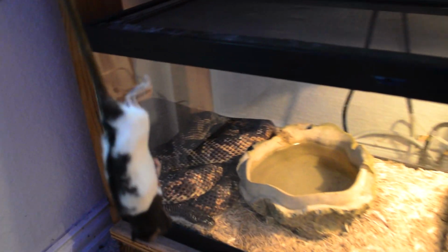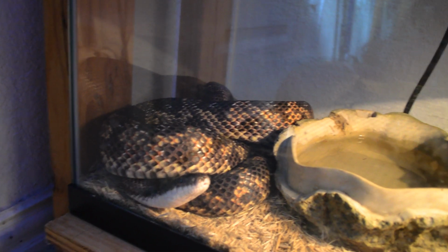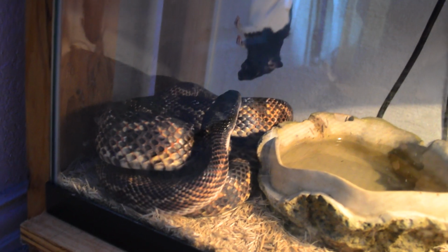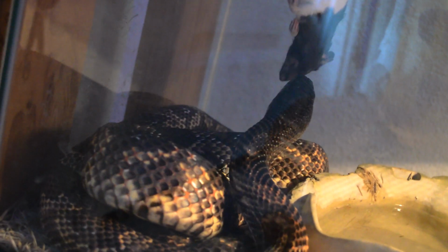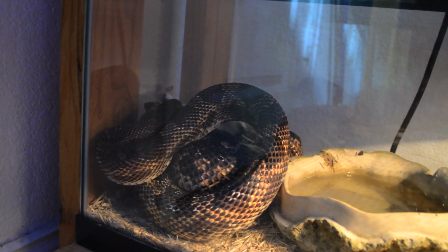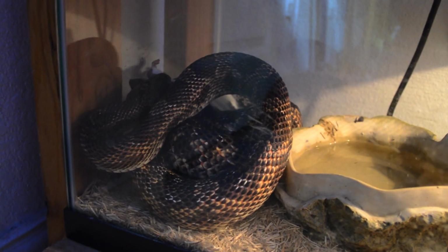Okay, so here we go. Let's feed the Texas rat snake now. Like I said before, this guy rarely ever refuses food, so we should definitely get a good shot of him eating. Come on, bud. Oh, looks like he's gonna be all dainty this time. Come on. There you go. Enjoy your food, Mr. Rat Snake. Enjoy your food. Well, there we go. Okay, guys, so we finished feeding the rat snake.